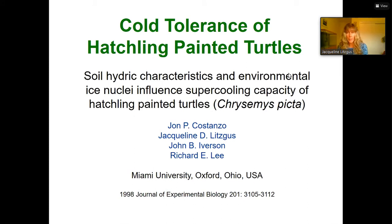Now I'm going to tell you another story, in some more detail, about hatchling painted turtles. Only ectothermic animals can use supercooling or freeze tolerance as a strategy. You can't imagine a bird or a mammal using either of those mechanisms, at least not to the same extent as an ectotherm. If you take winter ecology, we'll talk more about that. Last lecture, we learned about some of the special things birds can do with respect to torpor, but they can't use freeze tolerance and supercooling in the same way.